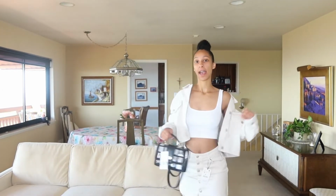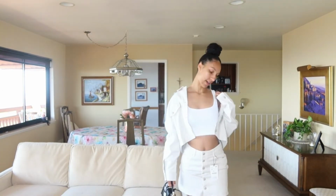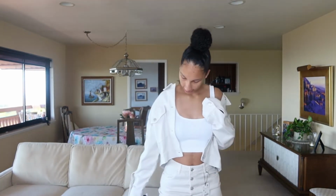Okay, so we have outfit number three. Actually, this really, really cute set. It's a skirt and I have the matching jacket, which I really like. It's a tan color. I got this little purse that I thought would be cute with it, but let me just give you the formal one on the purse. Purse, I don't like it.